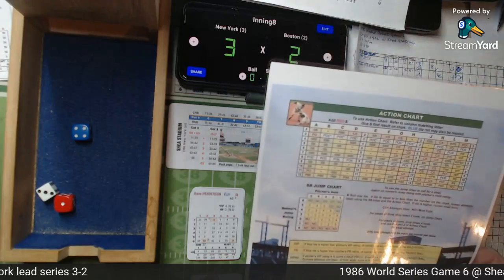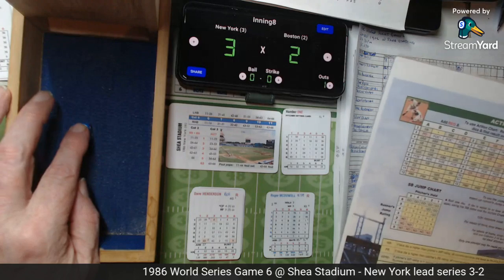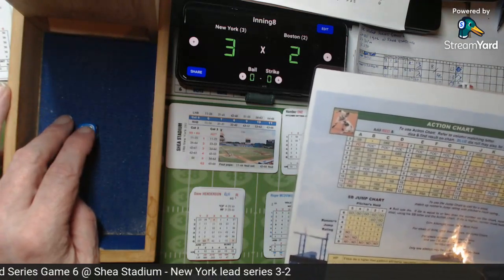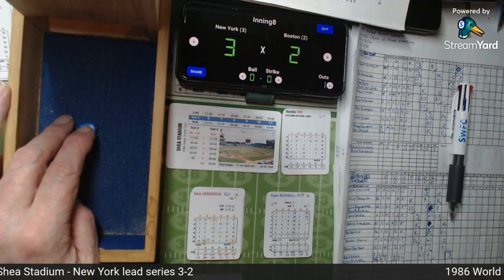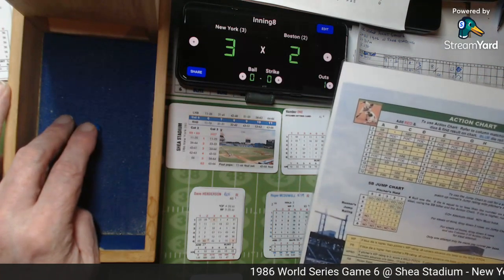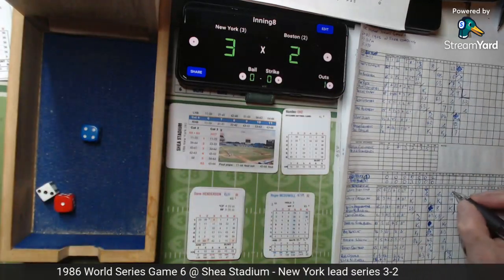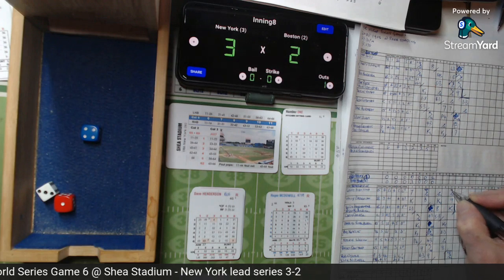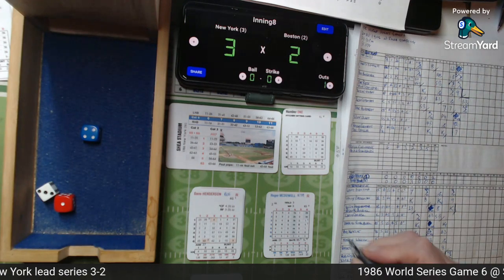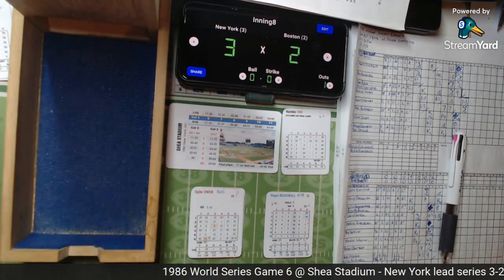4. Pass ball, and that's a 4. McDowell's. If the blue die is higher than the catcher's pass ball rating, and so Carter's pass ball rating is a 3. All runners advance, so we get a pass ball, and Gedman moves to second on the pass ball. Error against Carter. So 1 out.